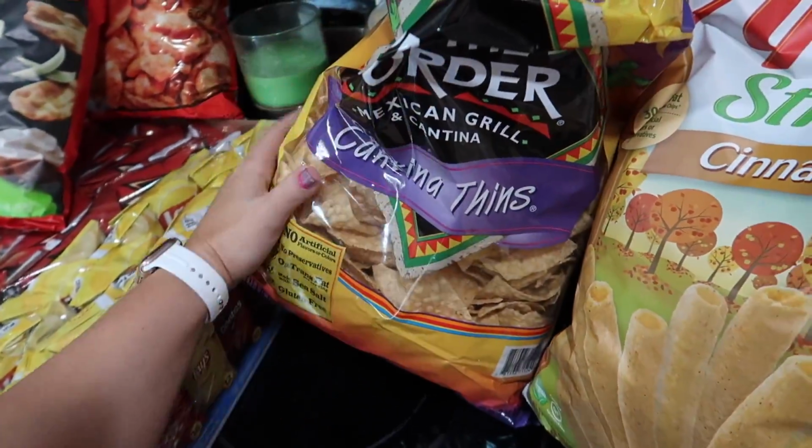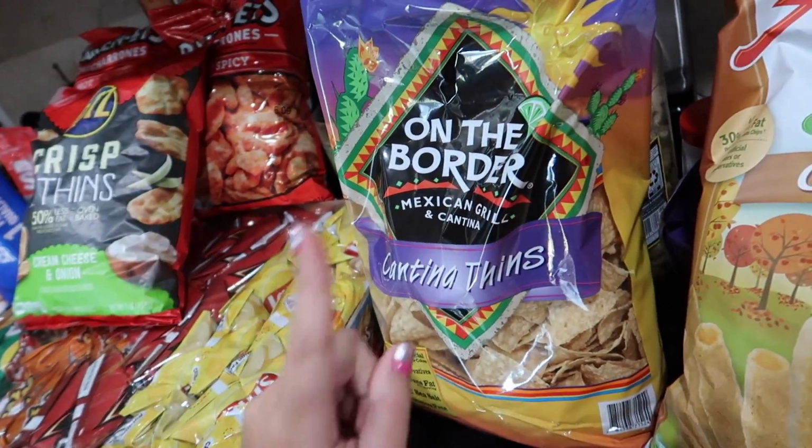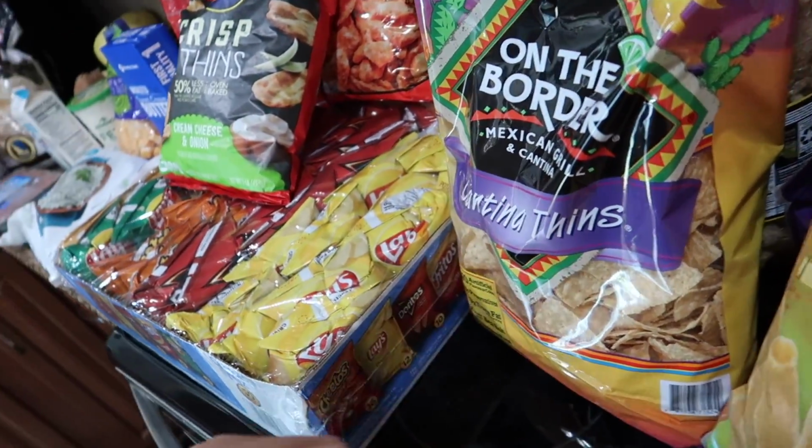Some Cantina Thins. I think I'm gonna do a nacho dish this week with the pork rinds for him and some Cantina Thins for the rest of us. So I picked up that.